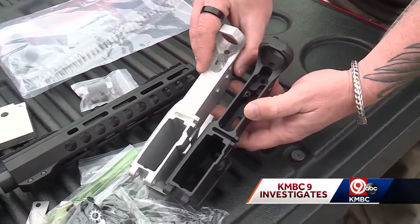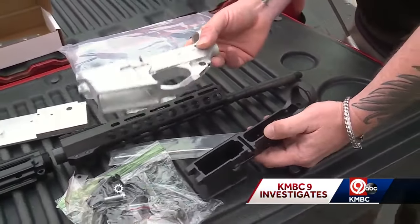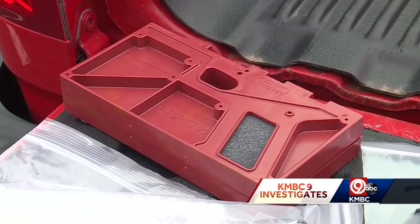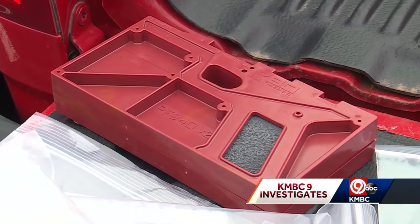So this is a firearm you would have to do a background check on. This one is not. So technically, according to the laws, this is just a piece of metal. It's a paperweight. But a new federal rule introduced last month would make this a firearm requiring a background check, which to Bitler doesn't make much sense.